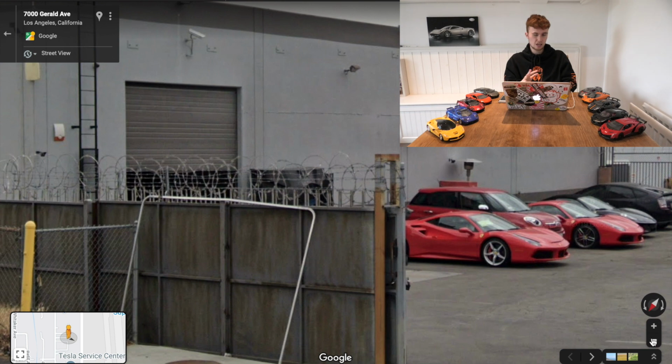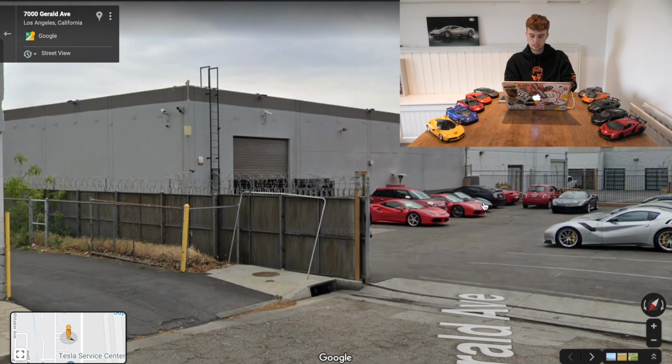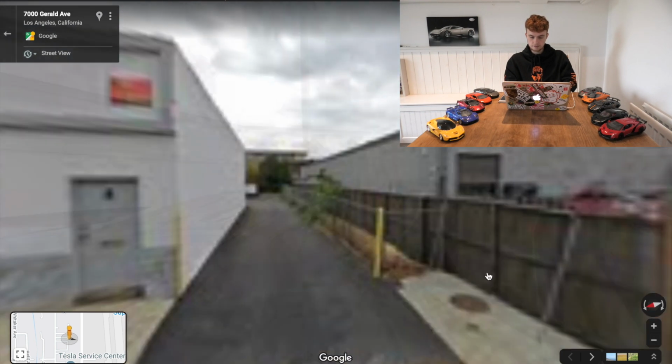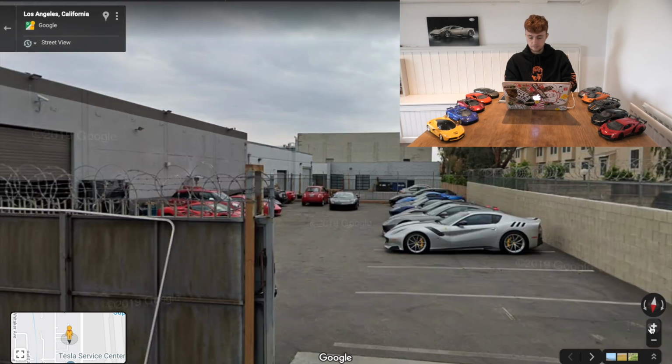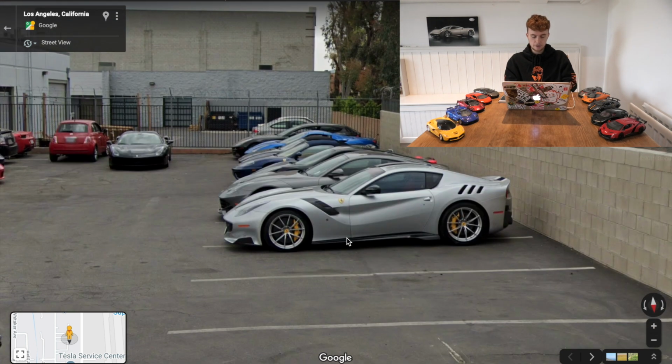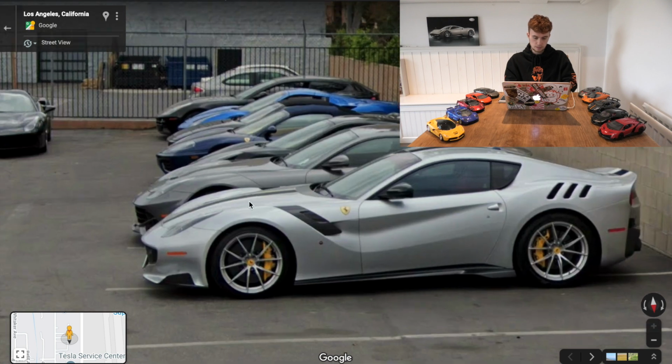I think this is like the service bit. We've got 488, 488, 430, another 488, 458. But if we move to the left, here it is. Actually a very cool spec TDF, I like these. I like the silver wheels. But yeah, just sitting there. I actually think it's got a black stripe as well down it, so that's even better.